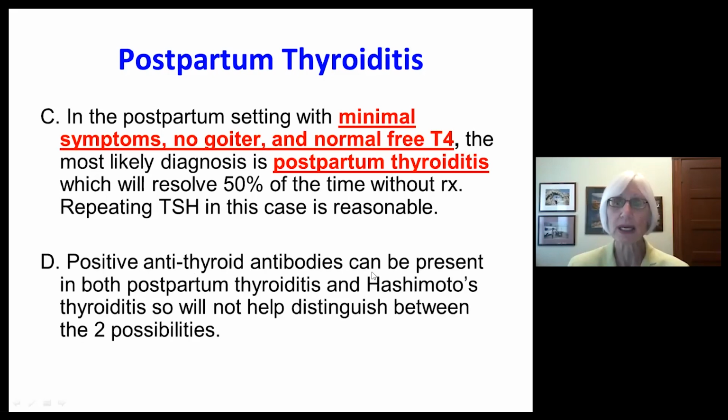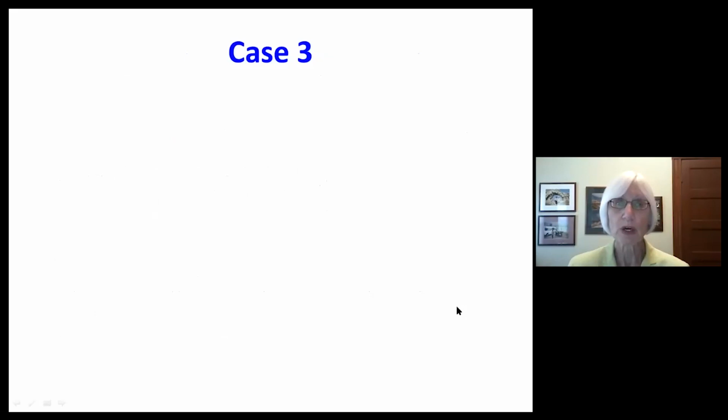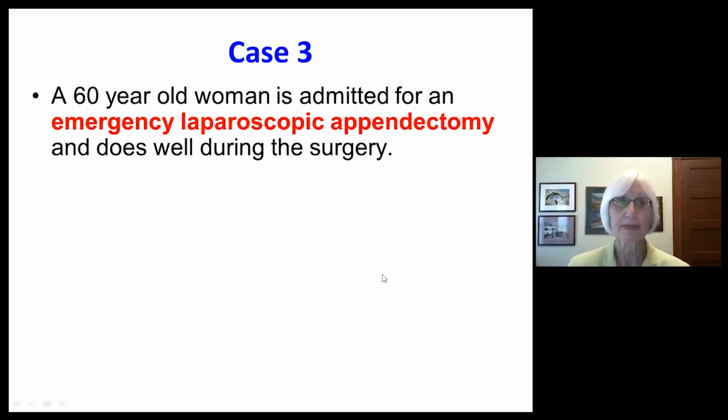Antithyroid antibodies can be present in both postpartum thyroiditis and classic Hashimoto's thyroiditis, so they don't help distinguish between the two. And I would not necessarily recommend getting them here. Just repeat the TSH. Okay, case 3.